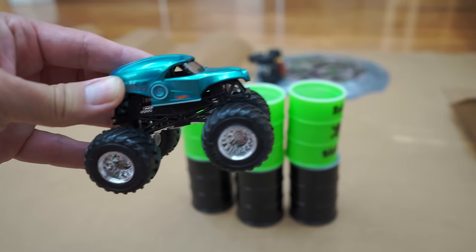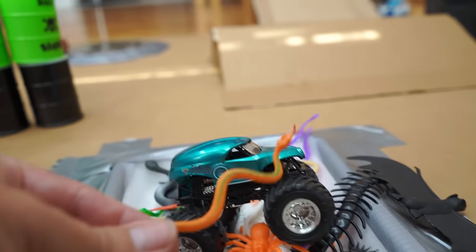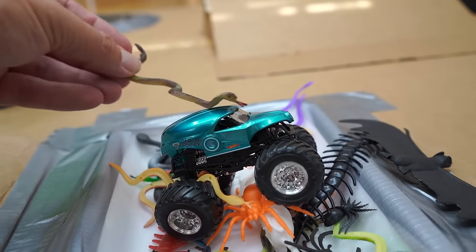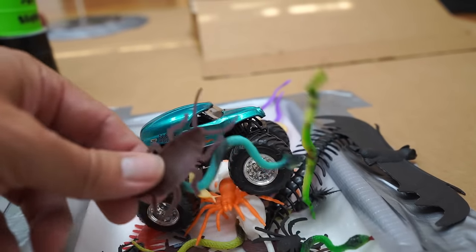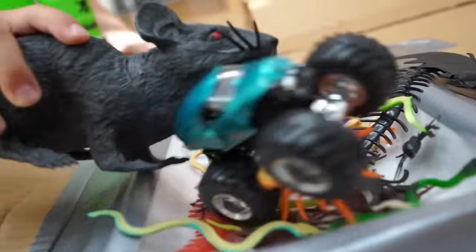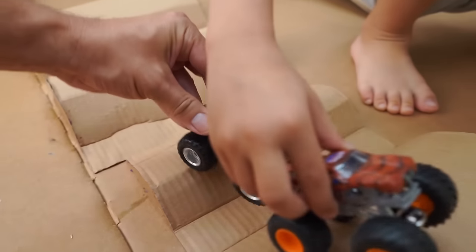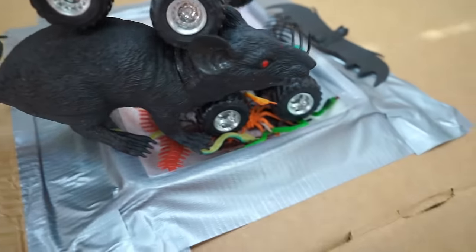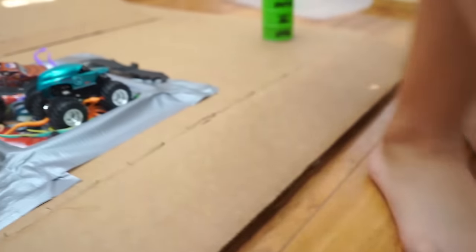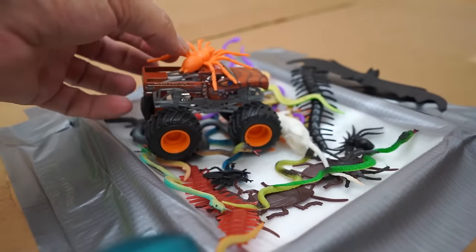Let's try NEA Police, Evan. Oh, Evan, the snakes are attacking NEA Police. Oh, no! Here comes a giant rat. He needs some help. Oh, there's a giant rat attacking NEA Police. Here comes El Toro Loco. Oh, no, there's a spider on Brutus.